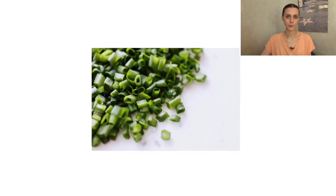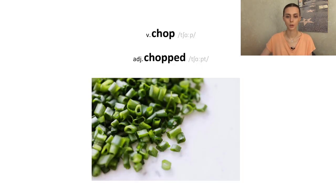When we have, for example, greens or vegetables, you also can cut them into very small pieces, and it's called chop. Chop. And here you can see chopped spring onions. Chopped, chop, chopped.